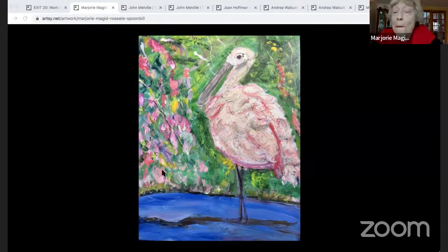When you do these, do you use photographs as your source material? I start with a photograph, but then it quickly deviates from that. I think this one was more in a natural setting. He was in the water, but the background is sort of a pure fantasy background, which goes with him color-wise and feeling-wise. Yeah, they're a lot of fun. I like them a lot.